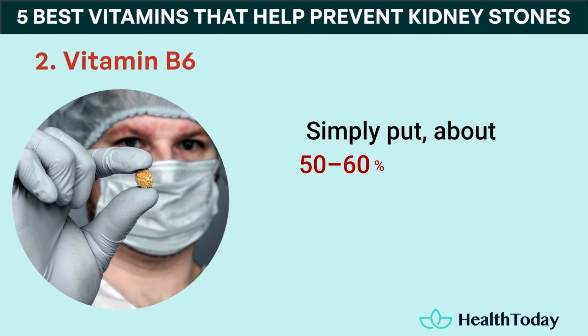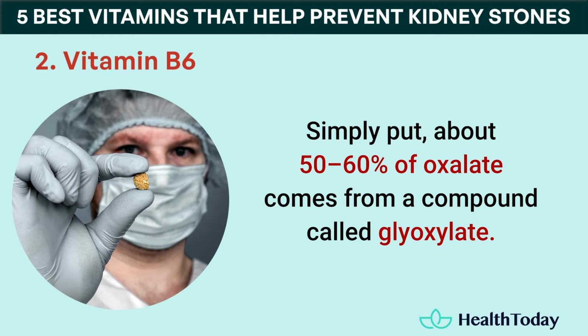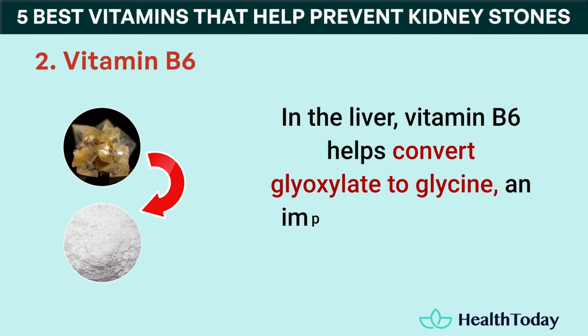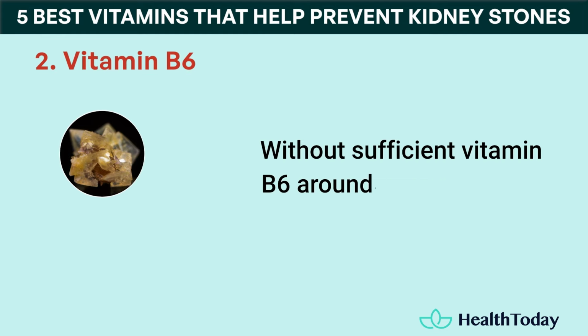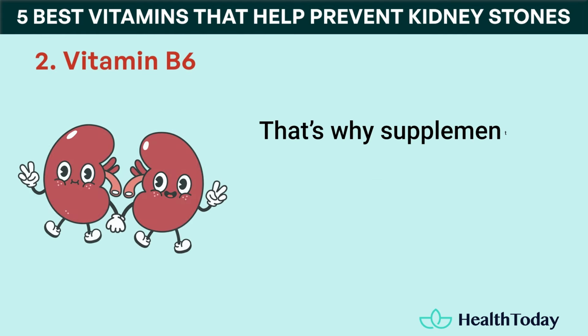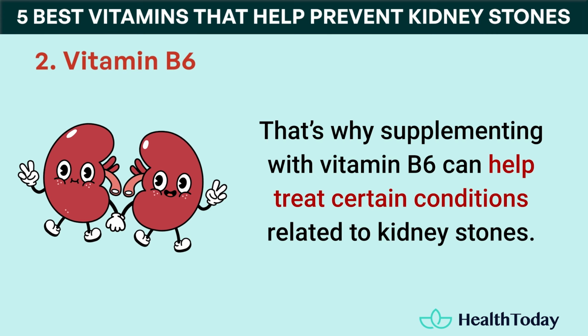Simply put, about 50 to 60% of oxalate comes from a compound called glyoxylate. In the liver, vitamin B6 helps convert glyoxylate to glycine, an important amino acid, instead of oxalate. Without sufficient vitamin B6 around, glyoxylate can turn into oxalate. That's why supplementing with vitamin B6 can help treat certain conditions related to kidney stones.